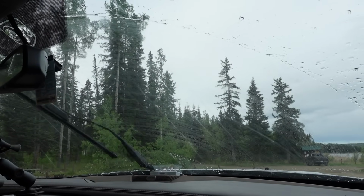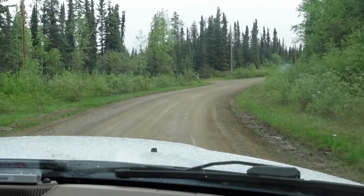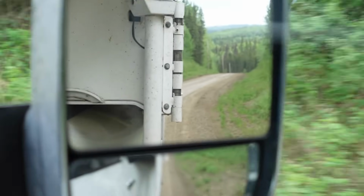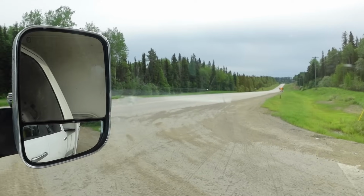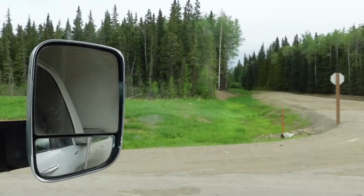All right, so we're pretty much done. We're just gonna pack up and head out. Back on the Alcan. Back on paved roads. Yeah.